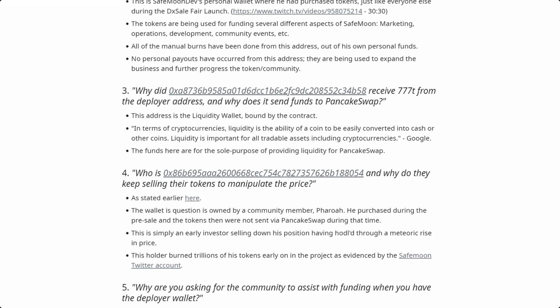Let's continue with the next question regarding addressing concerns. Why did this long hashtag receive 777 trillion from the deployer address, and why does it send funds to PancakeSwap? Here's the answer. This address is the liquidity wallet bound by the contract. In terms of cryptocurrencies, liquidity is the ability of a coin to be easily converted into cash or other coins. Liquidity is important for all tradable assets, including cryptocurrencies. That's according to Google. So the funds here are for the sole purpose of providing liquidity for PancakeSwap.